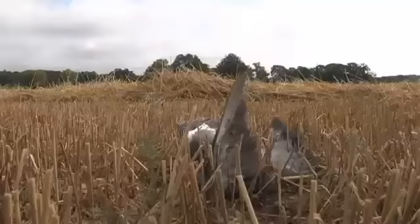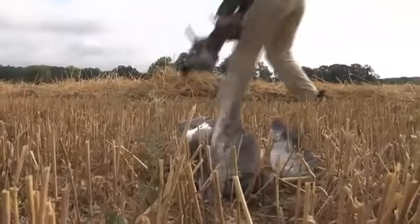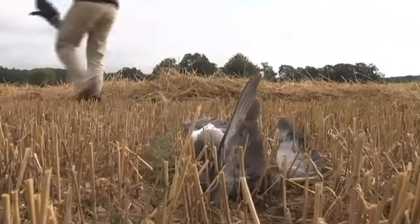After a while, Mark tidies up the field, adding the birds he's shot to the decoy pattern. He says you can't beat having the real thing to bring them in. Every hour or so we'll have a tidy up.